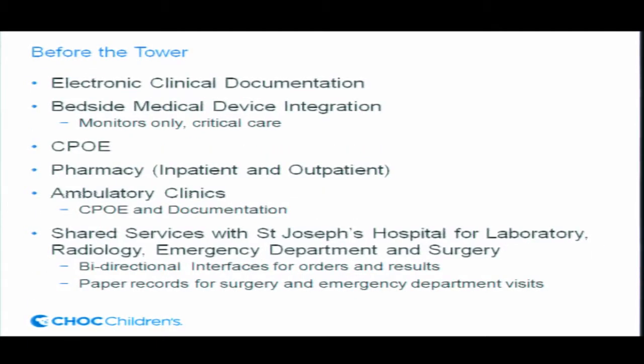So before the tower, in terms of what we had for informatics, we had electronic clinical documentation. We had bedside medical device integration, so we were pulling vital signs off the monitors in the critical care areas. We had computerized provider order entry, and I'm always really proud to say that we managed to maintain 97% to 99% of orders entered by providers for years.